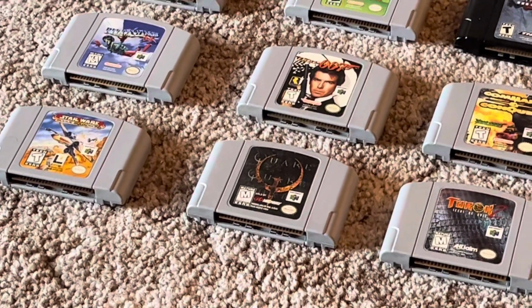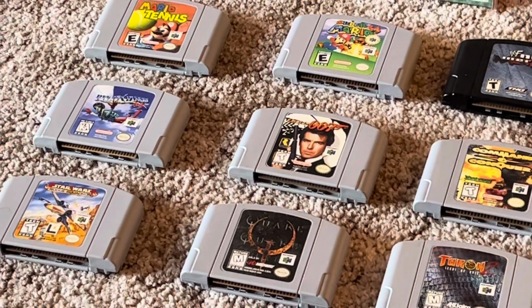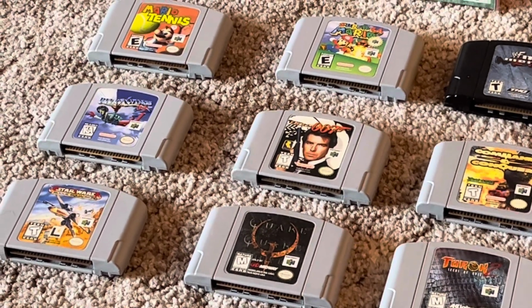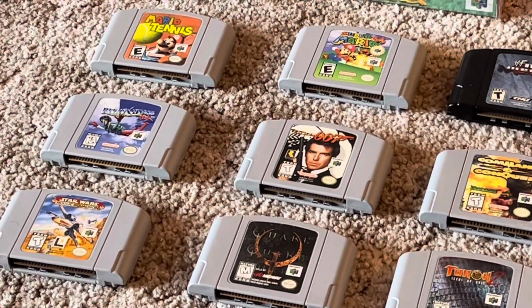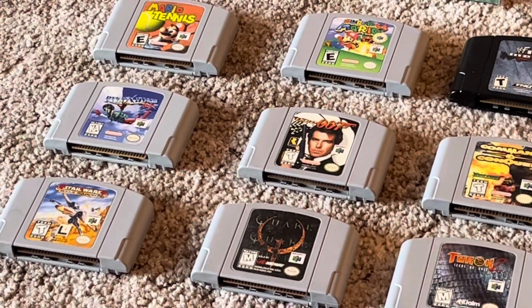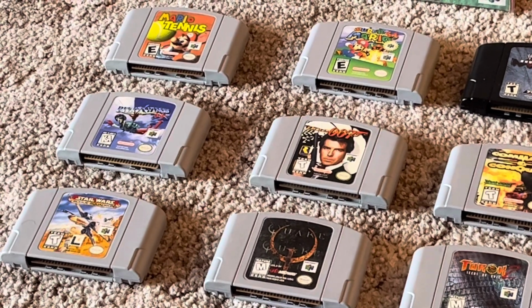have the original. I think GoldenEye was revolutionary. I mean, that was just an amazing game. It's a lot of fun. It's one of the few instances where the game is better than the actual movie. I never even saw the movie. So, yeah, that's a lot of fun. You're just going around and basically being a covert agent.